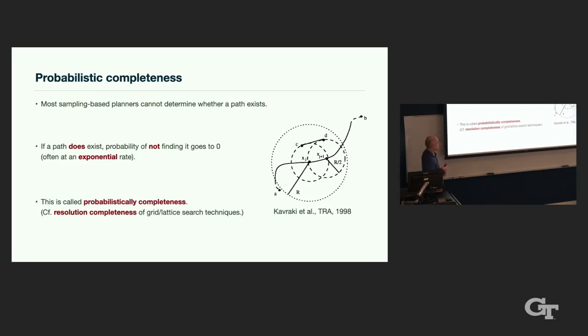So despite the randomness, we can still give some theoretical guarantees. The one thing that we cannot do is determine whether a path does not exist. So it's semi-decidable. If a path exists, we will eventually find it. But if it doesn't exist, we won't know for sure. You can keep sampling and keep going forever without knowing for sure. But if it does exist, the good news is that we will find it with probability 1, often at an exponential rate, where basically as time goes on, the probability of not finding it goes to 0 exponentially fast.